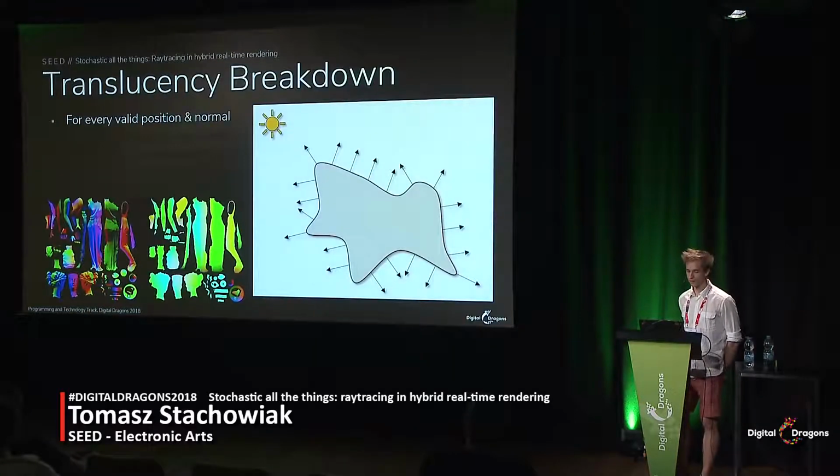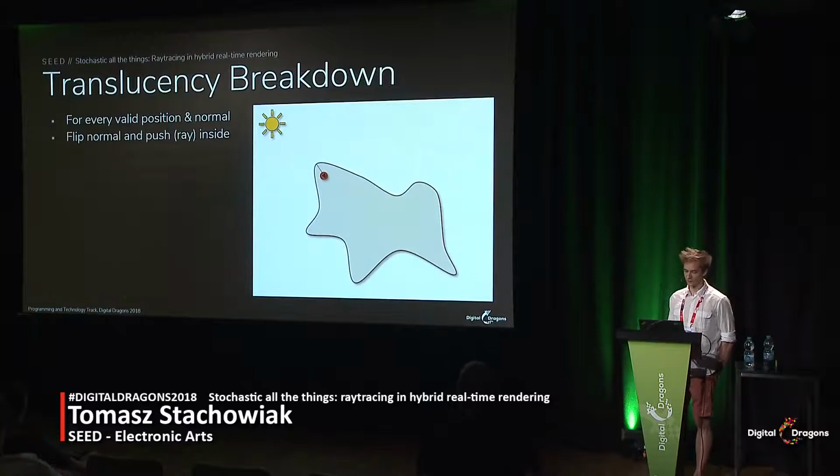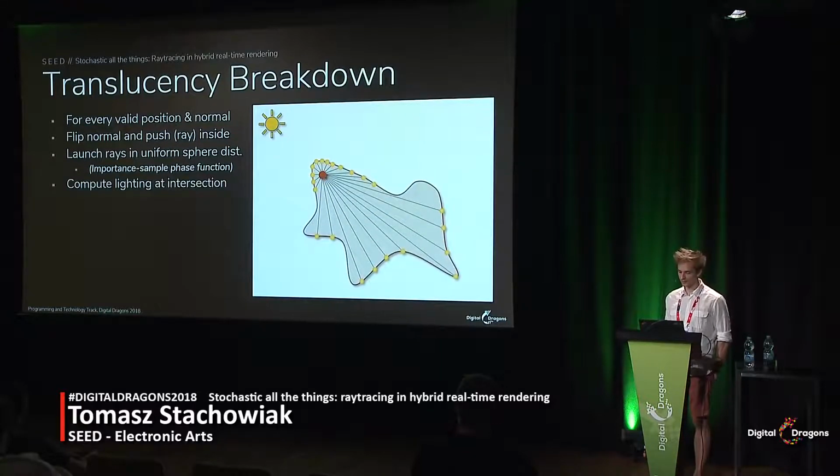And here's a breakdown of how we compute translucency. We first dynamically render textures with normal and position information for all the users of translucency. We generate a ray from every such valid position and use the surface normal for direction. We then flip the ray and push it inside the object. From that location, we generate translucency rays, which will travel inside the medium. We calculate lighting at that location, and we gather all the samples from it. Finally, we update the values stored in the texture.